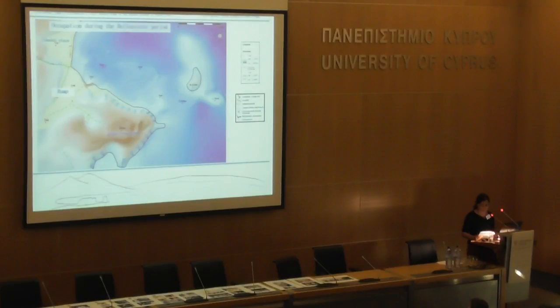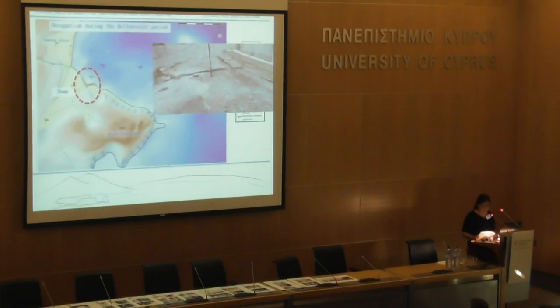Important building works accompanied this dredging in Hellenistic time: a ramp, perhaps for the beaching, and terracing walls. The ramp will be here and the terraces wall here.